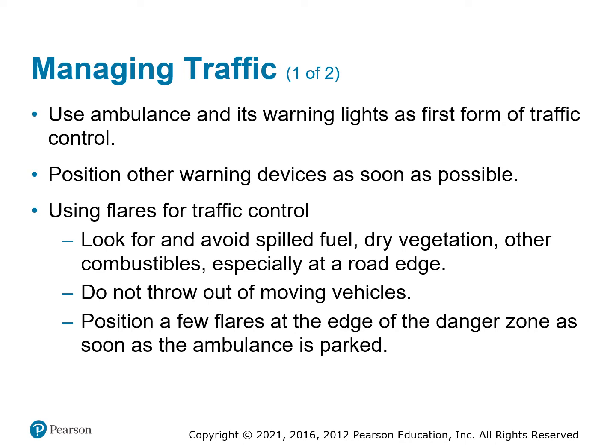There should be more than just you and the ambulance. So this is where a little bit of pre-planning as you're driving to the scene helps. You can designate, hey, you go down to the scene and start triaging the patient, and I'm going to set out the flares and get traffic routed away from the scene. These are things that you talk about before you get there, so that when you get there, you can be effective.